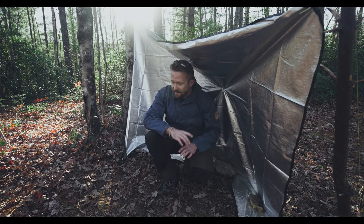Sure. Let's lay down and check this out. Oh man. I will be honest, folks, this feels good. This is comfortable too. The leaves underneath are giving me a good separation between the ground and myself.